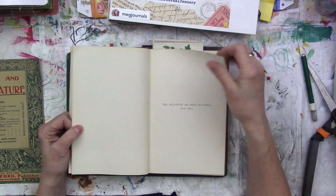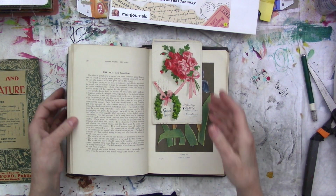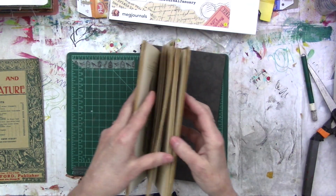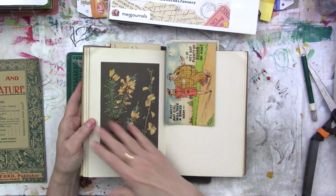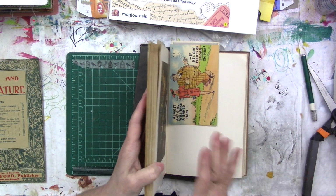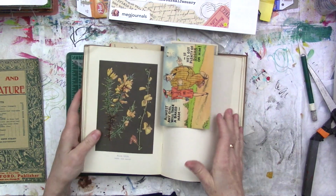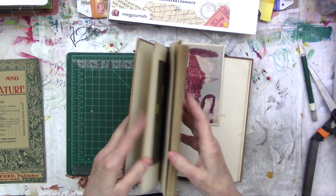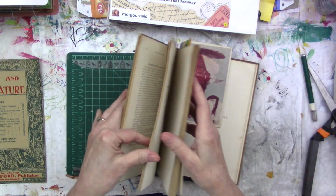And I have pulled from this book before, and I'm going to pull from it today. If you're a book person and it hurts your soul a little bit to see me rip pages out of a book this old, you're going to want to look away, okay? Because I get it. I totally understand, but I don't have that connection, so yeah, I'm gonna take it apart.